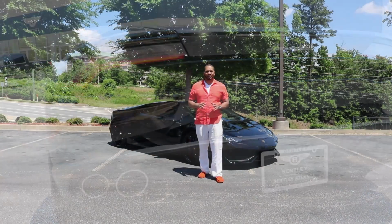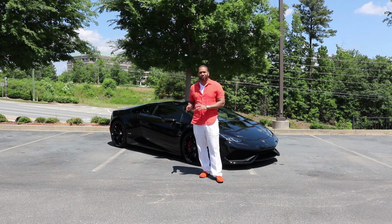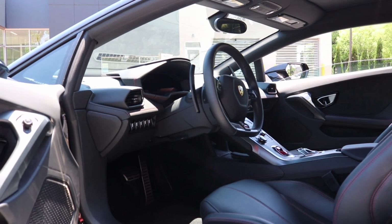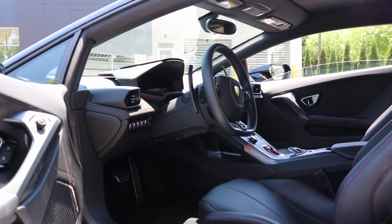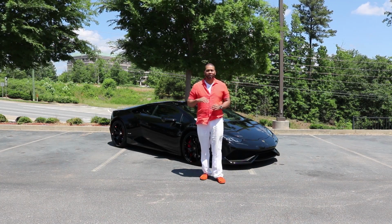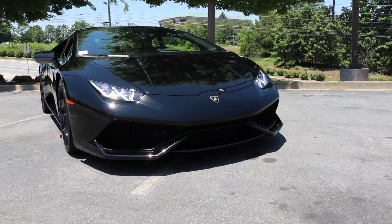Now the Lamborghini Huracan features quite a few features that allow this exotic car to be daily drivable. One of these key features is the electrical steering. The electrical steering in this car tightens up at speeds below 31 miles per hour for sharp handling around curves. Now at speeds greater than 62 miles per hour, the steering loosens up a little bit for increased stability.